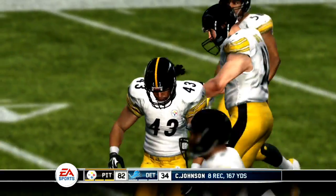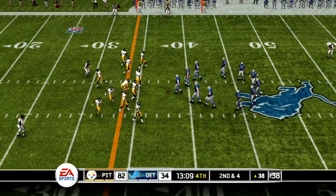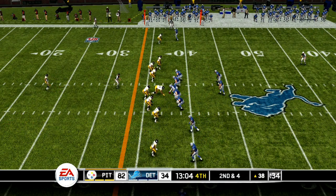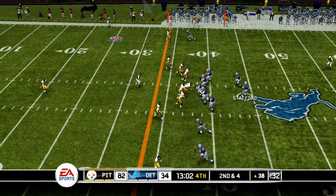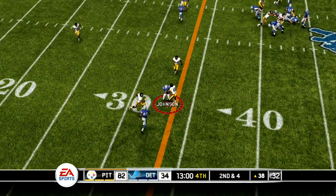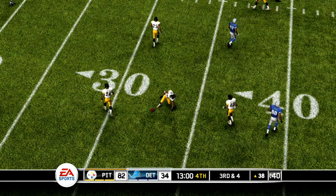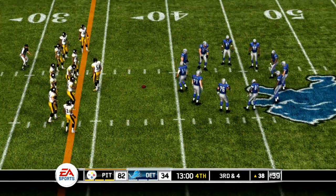Just a simple throw and catch for a gain of 6. That's just the kind of passing play that this offense is built around. Short throw to the left. Not able to make the catch in traffic. And now the offense will be faced with a third down situation.